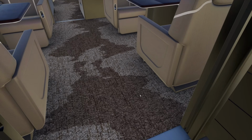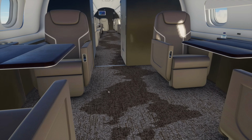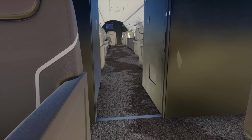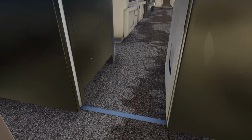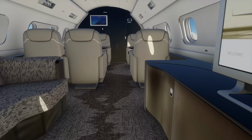Now this carpet is very cool because it has this very special shape on it, and I thought, okay, how could I recreate this? And it kind of looked like a stock price. So I went and I found the Embraer stock and I used the curve to create this shape on the carpet. You can actually see here under the table it says Embraer stock, and we can even see some years which indicate where the stock price was, 2010.